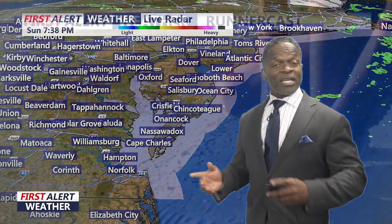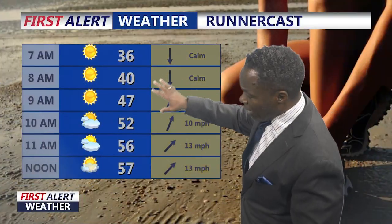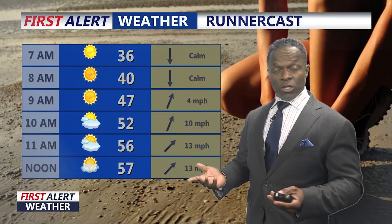Overall, still quiet, but increasing cloud cover for tomorrow. Now, we'll start off sunny. For example, for your runner's forecast, you might want to dress in layers, but we're going to have temperatures staying in the 30s as soon as the sun comes up. But we'll click over into the 40s pretty quickly.